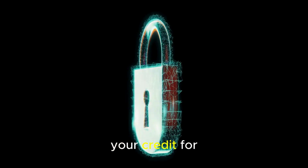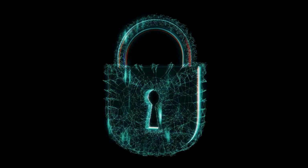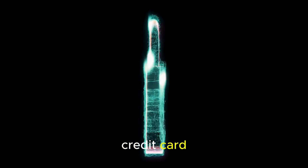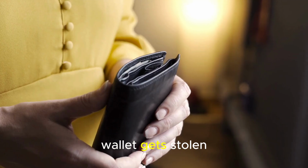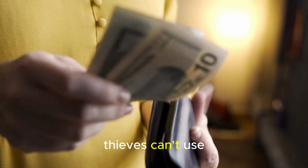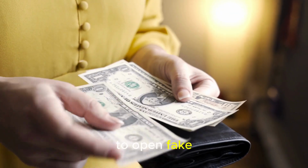You can freeze your credit for free at each of the 3 bureaus and unfreeze at any time when you need to apply for a loan or credit card. Example: if your wallet gets stolen or a data breach happens at your bank, freezing your credit ensures thieves can't use your information to open fake accounts.